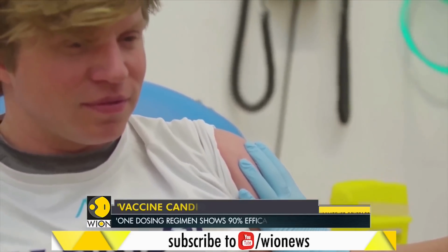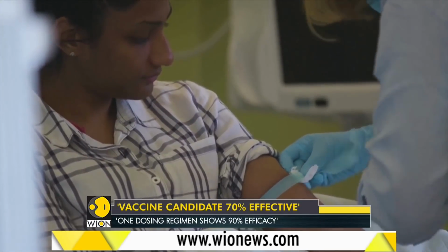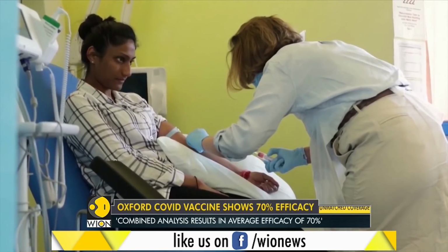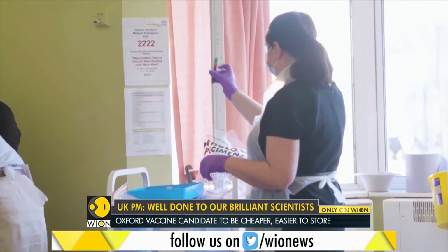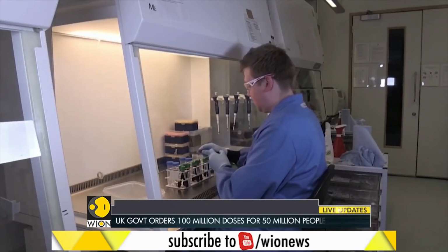Now, another dosage regimen showed 62% efficiency when given as 2 full doses at least 1 month apart. The combined analysis from both dosage regimens resulted in an average efficiency of about 70%. Even though the AstraZeneca vaccine candidate shows lower efficiency than Moderna and Pfizer's candidates, it has its own advantages.